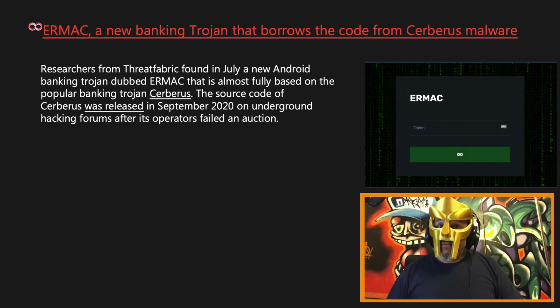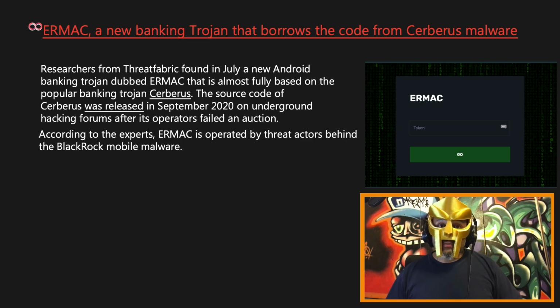Researchers from Threat Fabric found in July a new Android banking Trojan dubbed Ermac that is almost fully based on the popular banking Trojan Cerberus. The source code of Cerberus was released in September 2020 on underground hacking forums after its operators failed an auction. According to the experts, Ermac is operated by threat actors behind the BlackRock mobile malware.